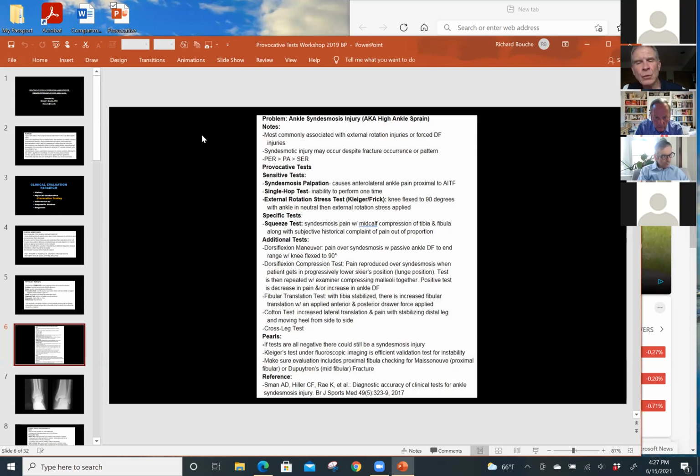And the obvious ones aren't missed or shouldn't be, but there's ones that present and they look like they should be normal because the x-rays and the imaging studies are normal, but they're not because they cannot function. And that's why these provocative tests are critical, and we'll talk specifically about that.